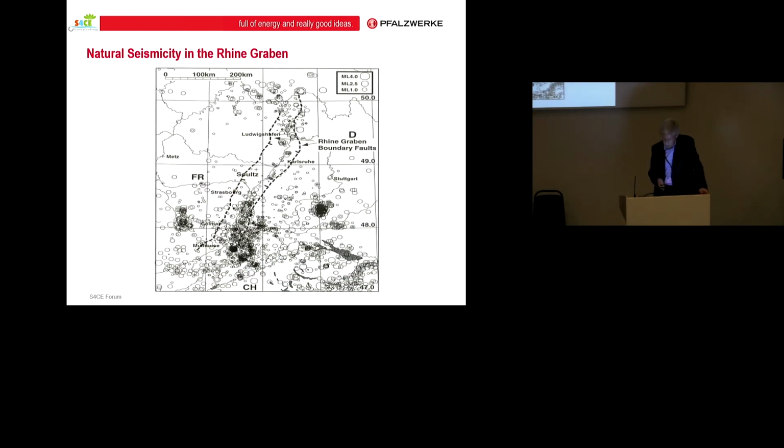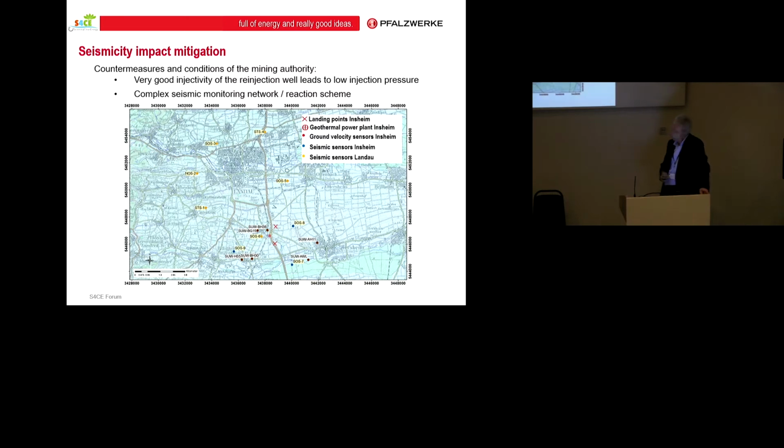While operating our thermal water circuit, we always have to face natural seismicity, as the Rheingraben, the area we are operating in, is still a very active geological area, and therefore we were obliged to have a very tight control system. So our power plant is one of the most densely controlled geothermal power plants in the world. We have a very tight network of seismic sensors and ground velocity sensors, which are permanently online. So, for example, earlier this morning, I received a short message that last night we had a seismic event of 0.7. This is not critical, but we have to be aware. And as I said earlier, operating the thermal water circuit is always riding on the razor's edge.